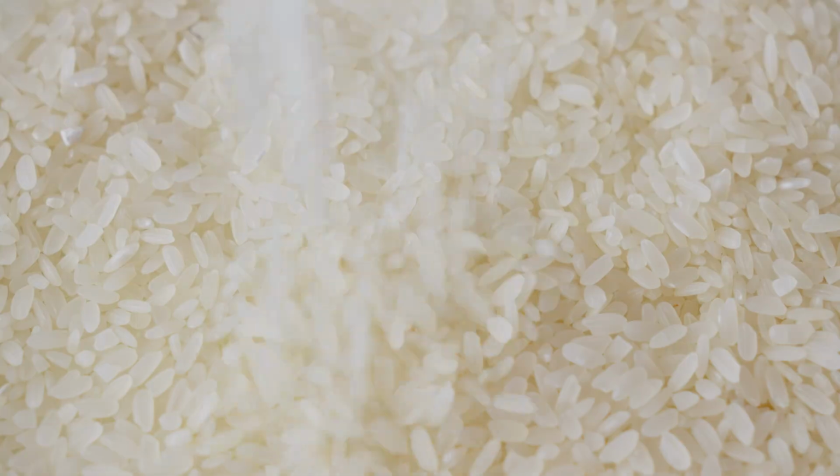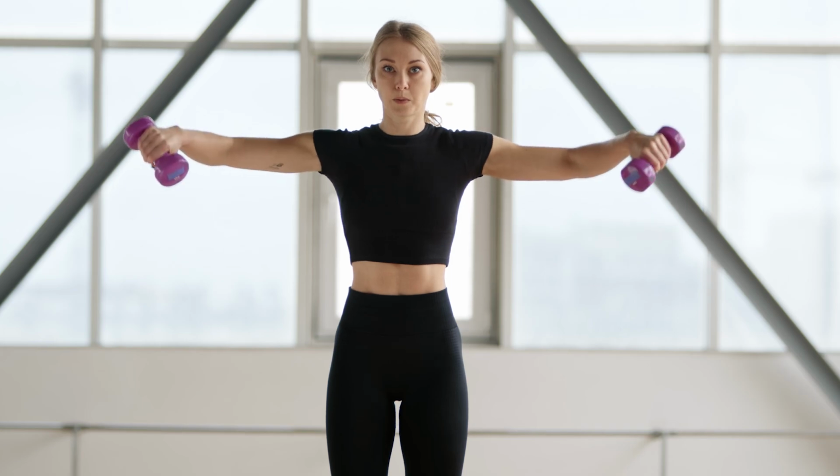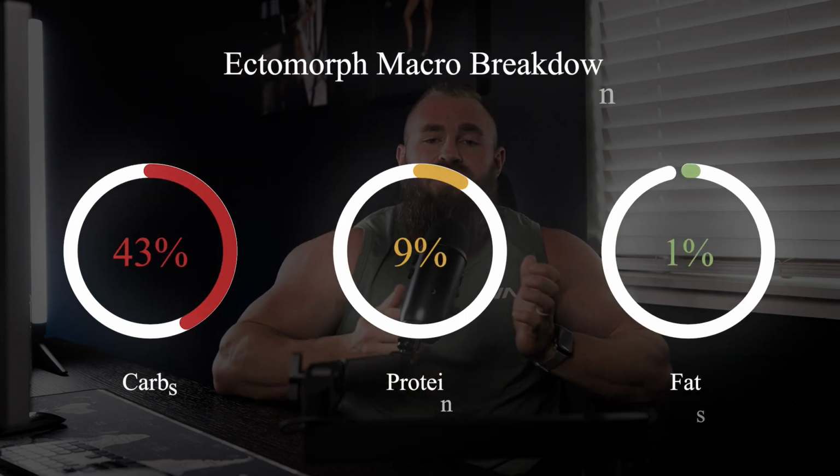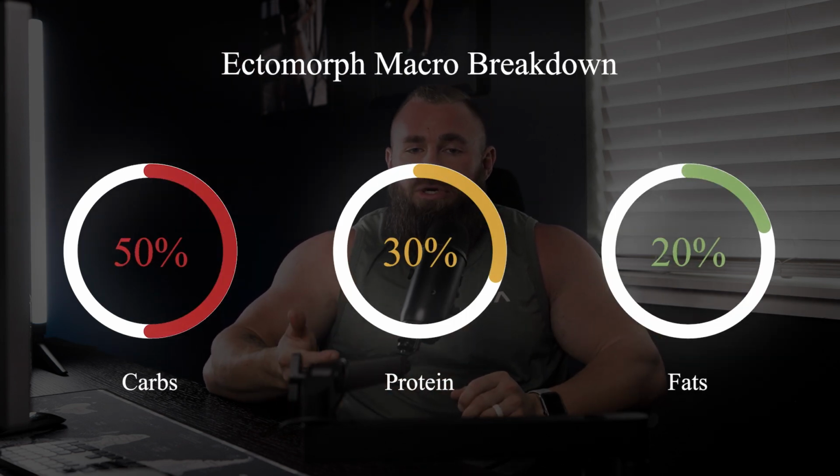Since Ectomorphs have a fast metabolism, they often require more calories to maintain their weight and also build muscle. A higher intake of carbohydrates can help fuel their metabolism and also provide energy for the workout. Protein is essential for muscle repair and growth, and healthy fats are necessary for overall health. So a typical macro ratio for Ectomorphs might look something like this: 50% carbohydrates, 30% protein, and then 20% fats.